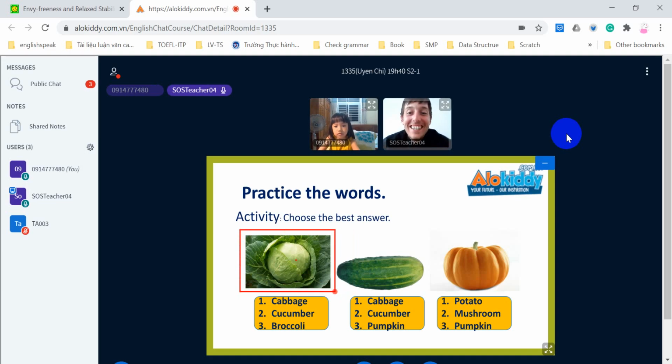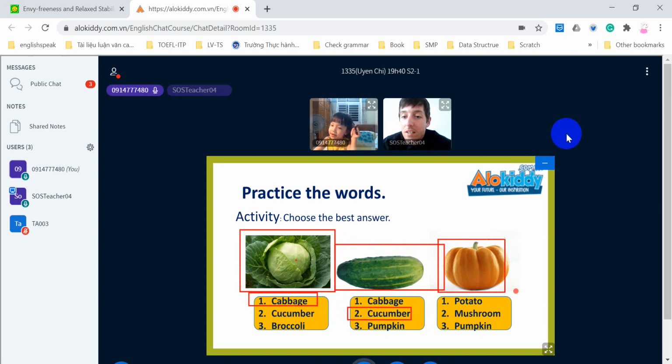What is this? Yeah, cabbage. Cabbage, that's easy. What is this? Cucumber. Perfect, very good. And what is this? Pumpkin.